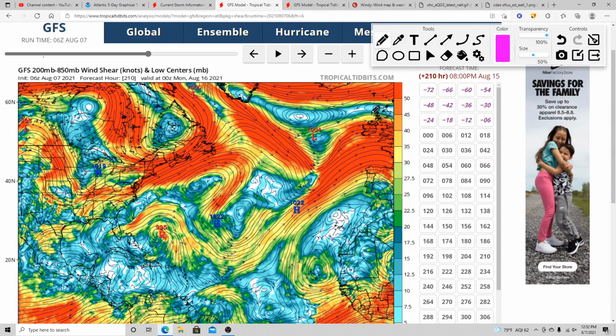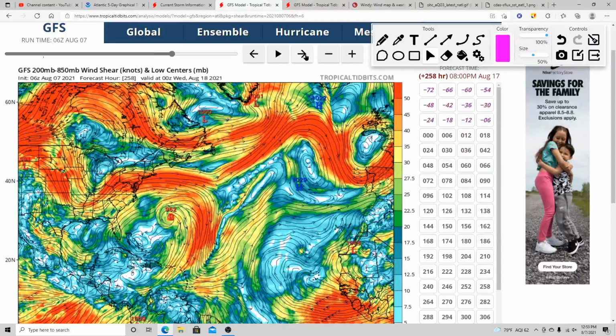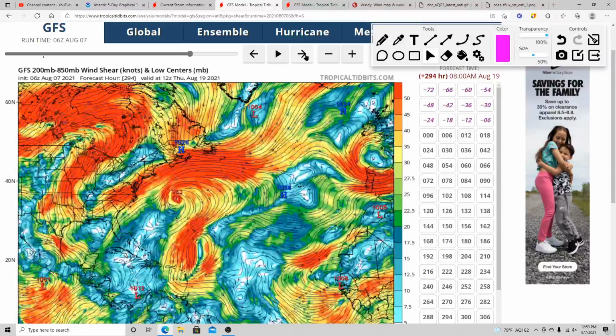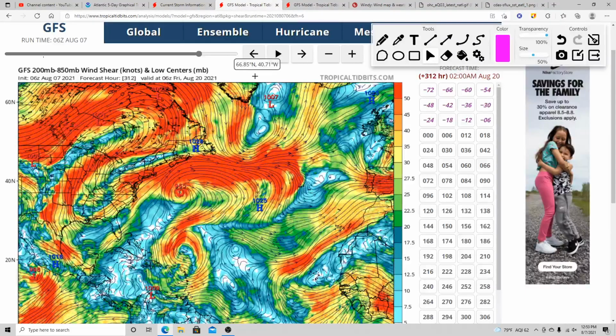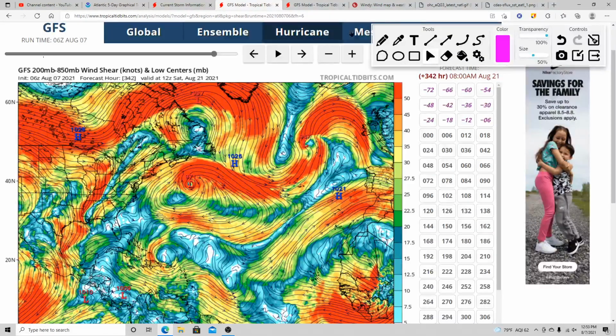Now we're starting to get pretty far out. We're 210 hours out. So this is now August 15th. So things will likely change. Keep in mind that things will likely change. But you can see it starts to rapidly intensify into a hurricane, getting very close to Bermuda. Actually, there may be a direct hit to Bermuda, which I think is right there. So this will be the worst case scenario. Bermuda gets slammed by this system here, and then it gets into some wind shear, and then it just becomes more of a normal low pressure system.